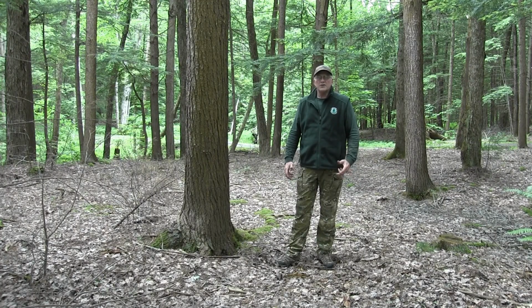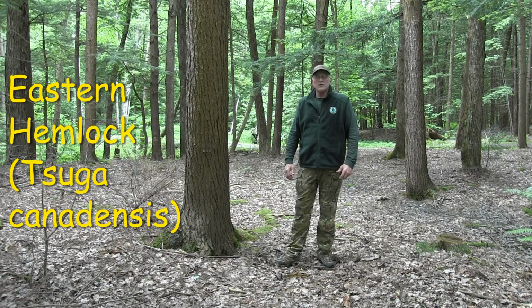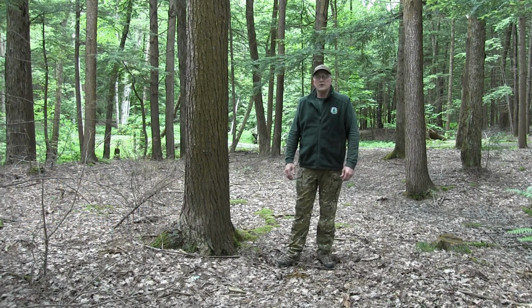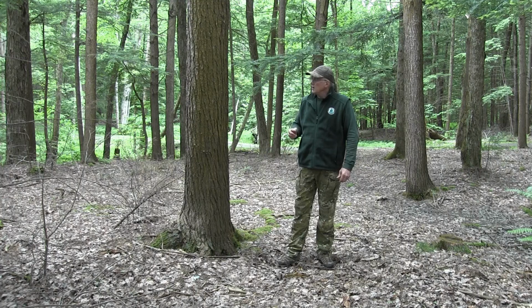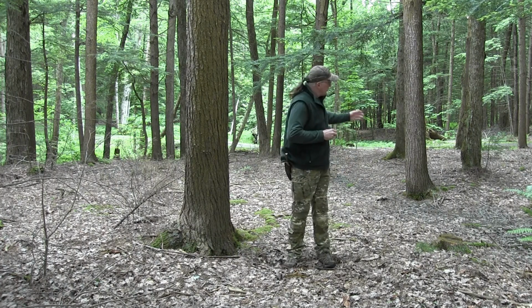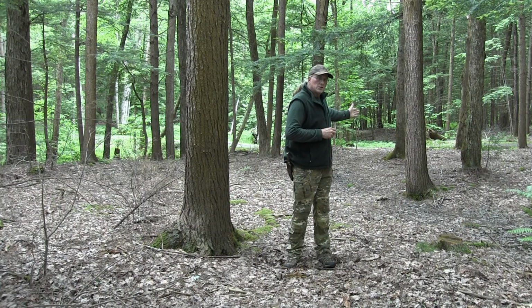I'm here in a stand of eastern hemlock, and for any of you that have been out walking in the woods lately with a lot of hemlock in the area, you may have noticed that the bark on the trees is turning a funny orangish red color. Now, I noticed this happening about 15 years ago and didn't know quite what was happening at the time. Over here we can see a hemlock with normal bark with the standard grayish brown color.